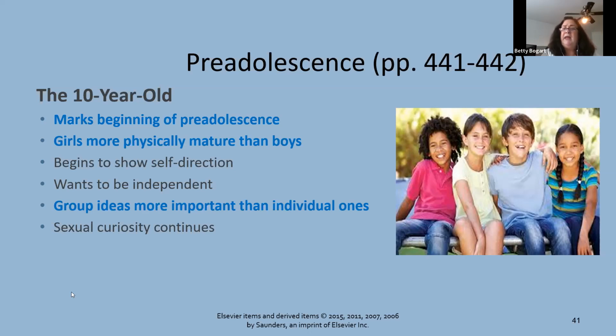They're starting to be able to say, well, I want to do this. I want to play this sport. I want to do this aftercare thing. I want to go to this movie. They know what they want to be, and that independence. They are starting to be able to work as a group and function as one. They're understanding what other children want to do. And now, of course, sexuality always continues. They're still wondering what it is.